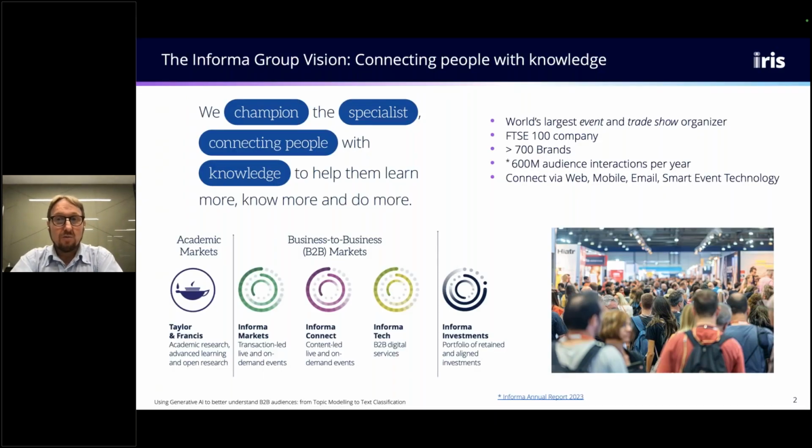Informa is not the most well-known company out there because it's a business-to-business brand, so it typically caters for businesses. Unless you are attending trade shows and events aimed at businesses, you probably would not have heard of the company before. But it is the world's largest event and trade show company. So it's a pretty significant company. It's a FTSE 100 company, and it manages more than 700 brands, which is a lot.